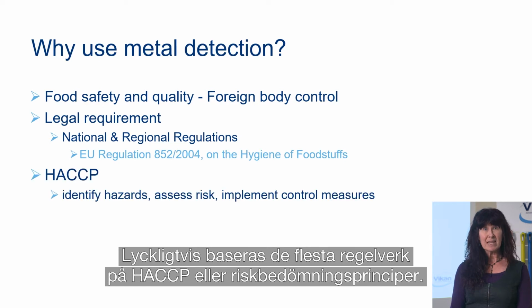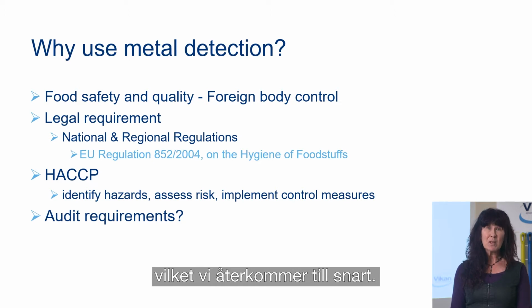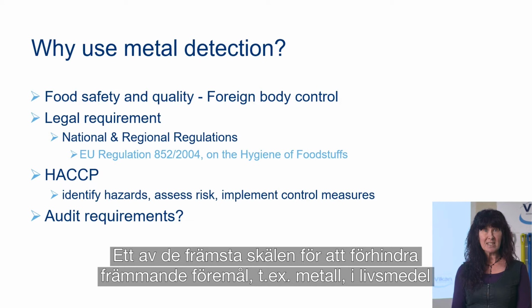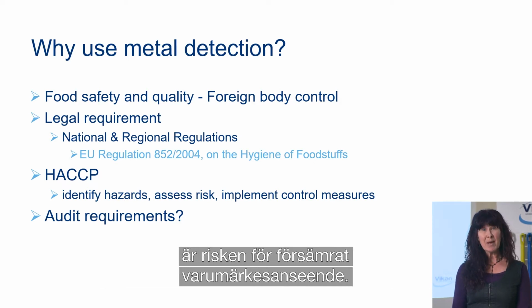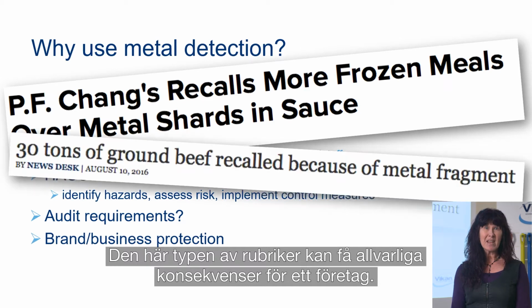Fortunately, most are based on HACCP or risk assessment principles. They may also be in standards related to audit requirements, and we'll look at these in more detail later. But one of the key issues related to the control of foreign bodies, including metal in food, is the impact it has on brand reputation. Headlines like these can be severely affecting a company's future business.